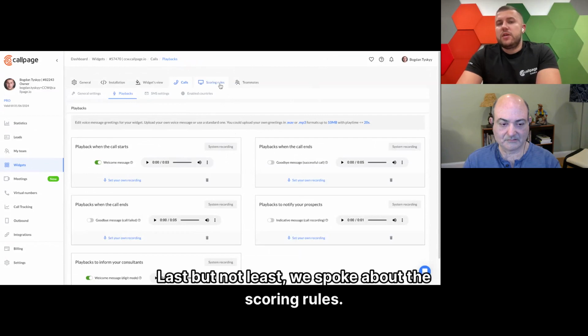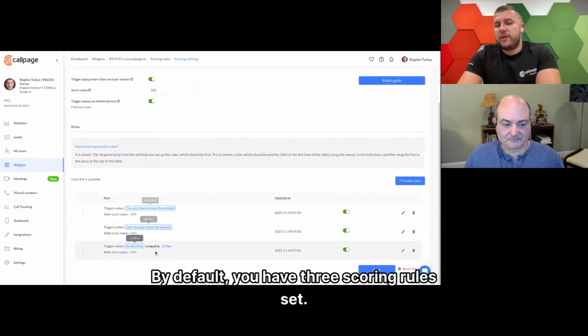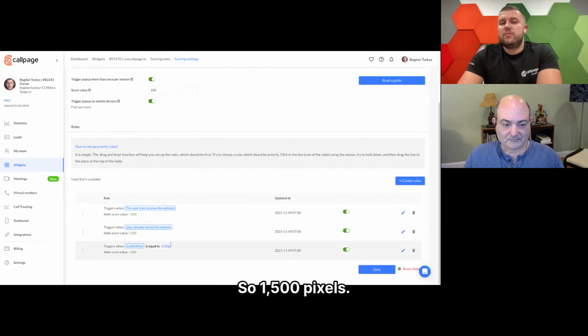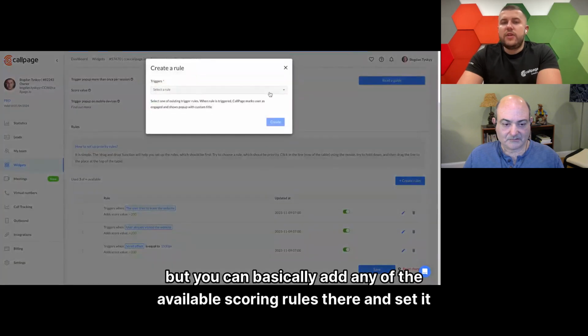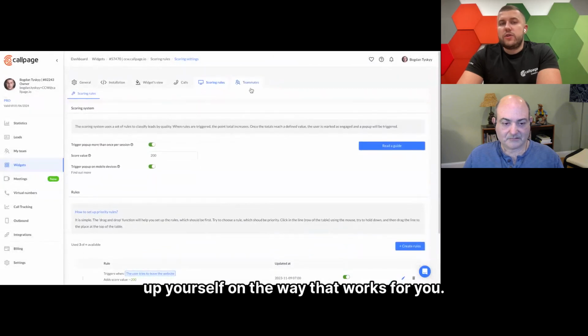Last but not least, we spoke about the scoring rules. That's where you set the scoring rules. By default, we have 3 scoring rules set: if the user tries to leave the website, if the user already visited the website, or maybe you have a scroll offset, so 1,500 pixels. But you can basically add any of the available scoring rules there and set it up yourself in the way that works for you.